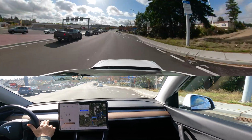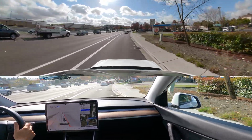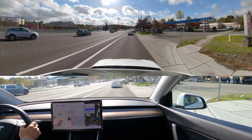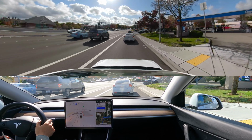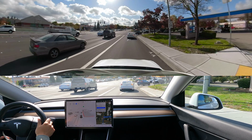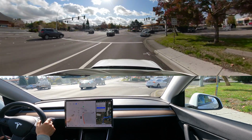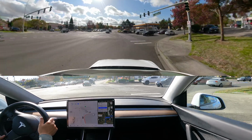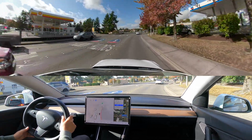The button to send these disengagements directly to Tesla is pretty small and hard to press, as you might have noticed in the last video. So instead, I'm just taking the timestamps from the video and sending them directly to Tesla. All of the telemetry and data from the car gets uploaded anyway, but I'm sorry to the intern that will have to match up those timestamps later on.